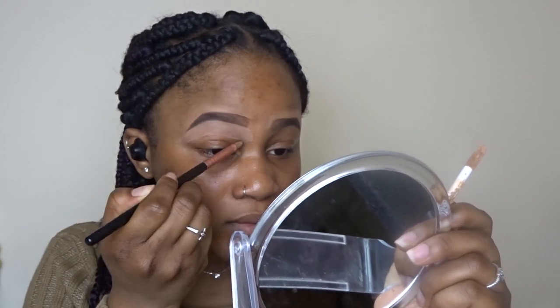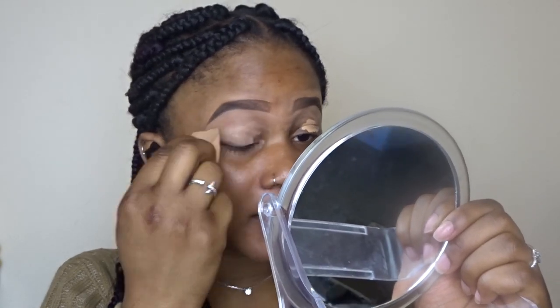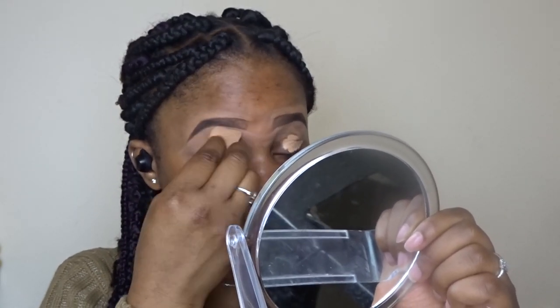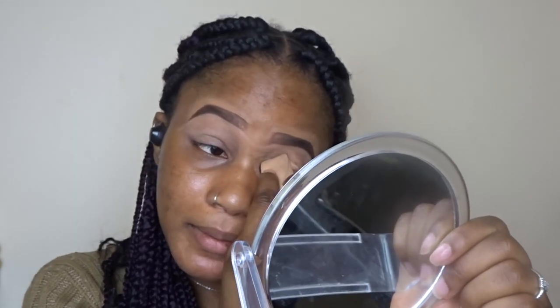Yeah, now I'm gonna conceal my brows and my eyes. Looking like number 7. So I'm gonna conceal it to do first base. Yeah. Blend it all together. Tap it in, dab it. Yeah. Make the eyes look good so that when I put my color, everything is gonna pop. Blend.